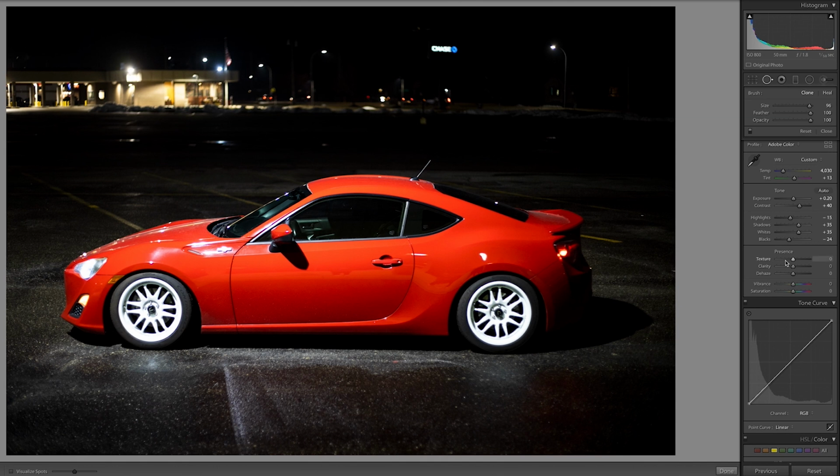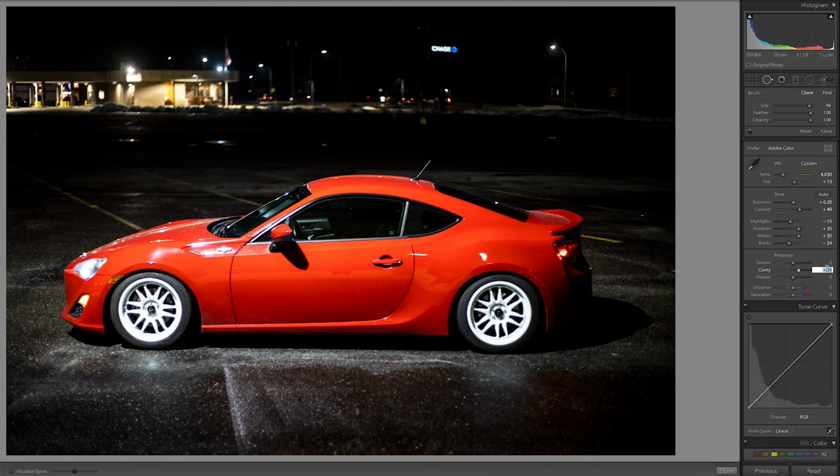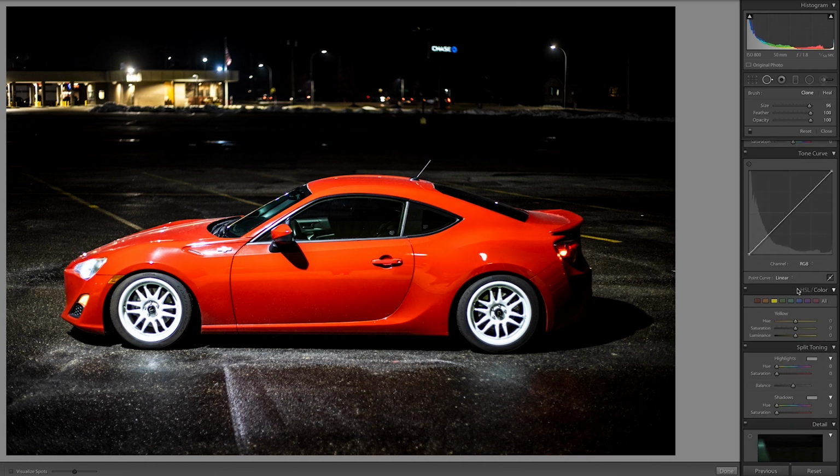I don't really mess with the texture too much, but I am going to bring up the clarity. Again, this is just a stylistic thing, I guess you could say it's kind of an Instagram way of editing. We'll try plus 55. I know that might be getting a little bit carried away, but hey, I like it. And then we'll bring up the vibrance a little bit too. Now here's kind of a tricky part.